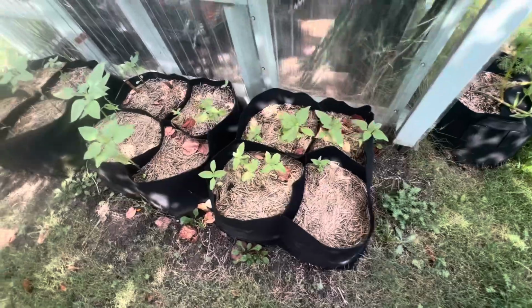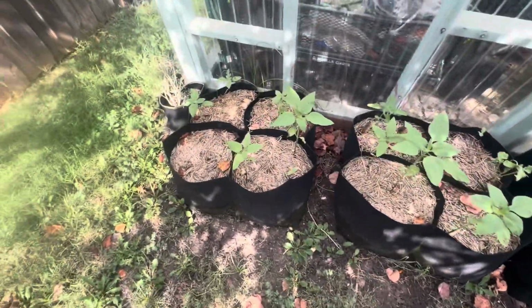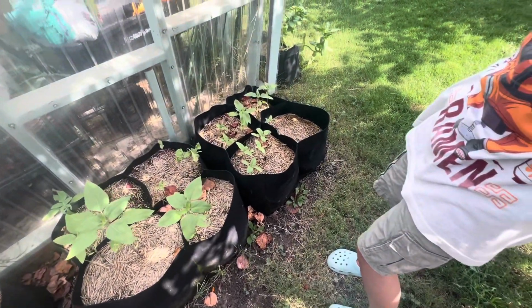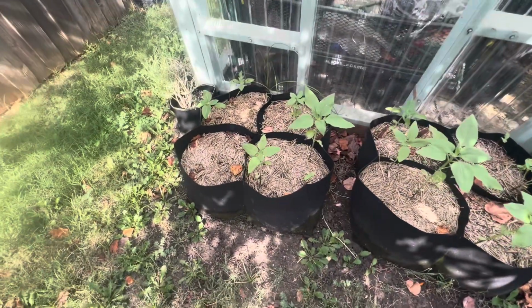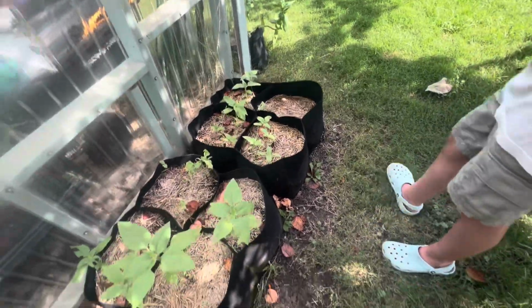Sunflower patch. Sunflowers are moving right along. They're starting to get some height on them. Hopefully here in a month or so we start to see flower heads form up, but really exciting to see this many compared to what we had early in the spring. This is much better.